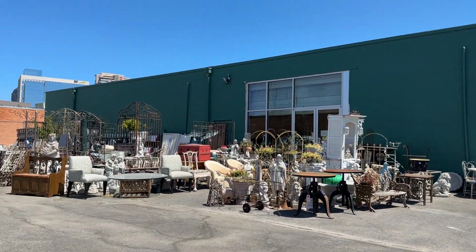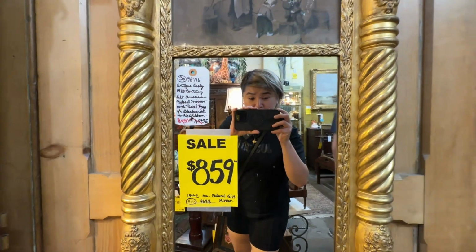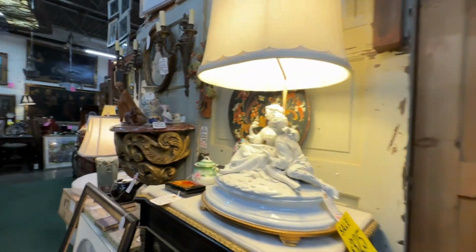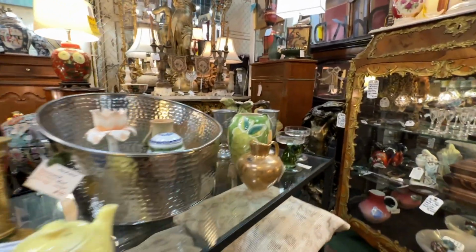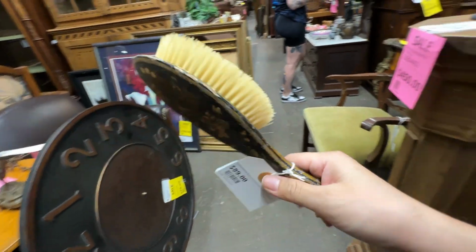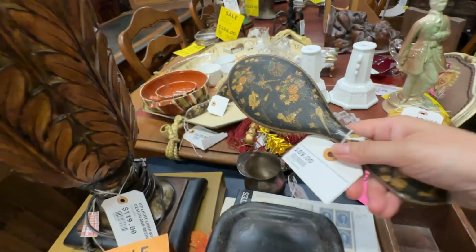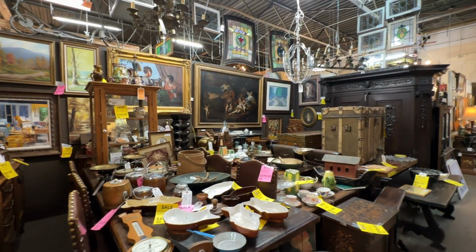Then we head to a few different places. We went to the warehouse in the design district. These brushes are so cute. There's like a pair of these, $90. It's such a nice little vintage touch.